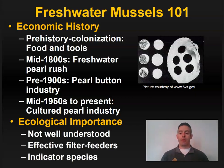Ecologically, how mussels are used is not really well understood. However, they are very good filter feeders. They live in streams, lakes and ponds, and they're very good at filtering water. They filter out plankton and other organisms and detritus that's in the water and feed off of it.